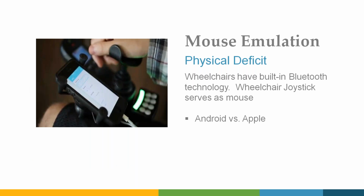Mouse emulation is also a form of direct selection. So smartphones, tablets, and computers are now a fixture in most of our daily lives. Their capabilities reach so far beyond just making phone calls and surfing the web and sending emails though. So for our folks that have significant physical disabilities, using their devices can be really challenging because these technologies are designed for interaction using the fingers to do stuff like I just mentioned, click, tap, swipe, type. So obviously this design places people with impaired upper extremities at a rather large disadvantage.